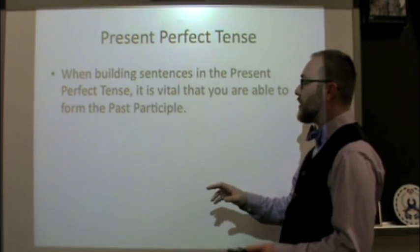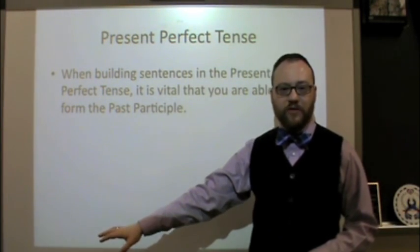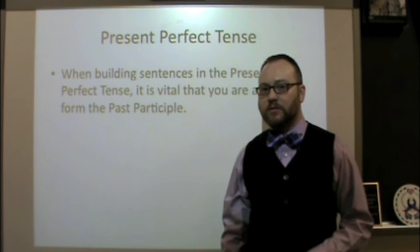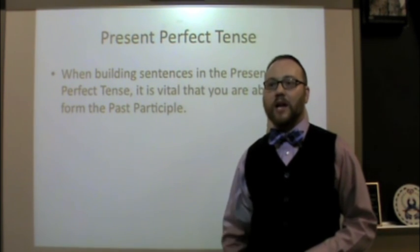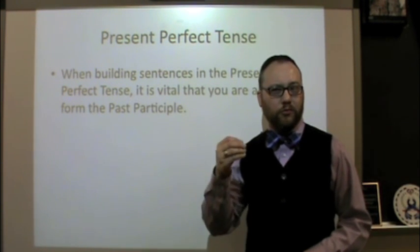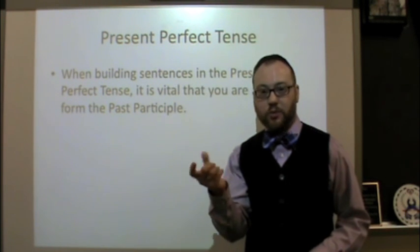Now, when building sentences in the present perfect tense, it is vital that you are able to form the past participle. You need to be able to take all those rules I just covered when you're working with verbs and be able to apply them. Because if you're not forming the past participle correctly, then you're not speaking or writing correctly either. Okay? It'd be the example if we had the verb to run in English and someone said, man, I just run that race. I think most English speakers would understand what you mean. You runned that race, okay, I get it. But we know that that's not the case. I ran the race, all right? There's an example of an irregular past participle in English. So we have them in English.